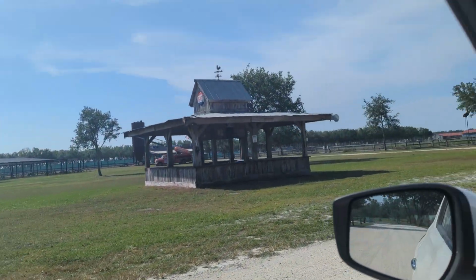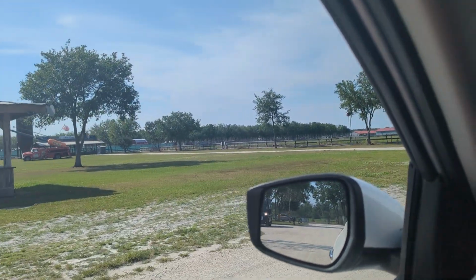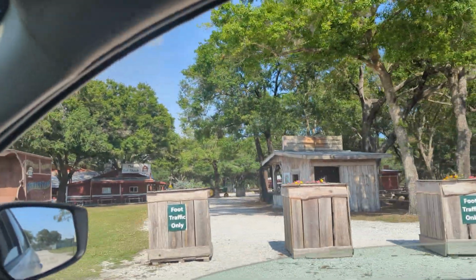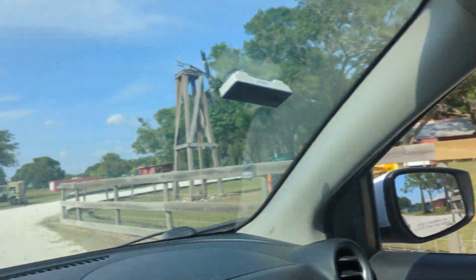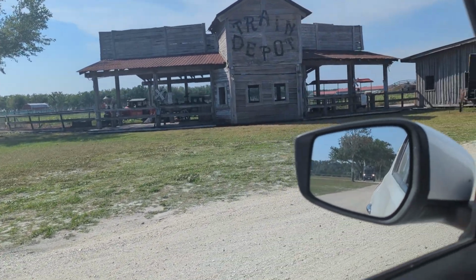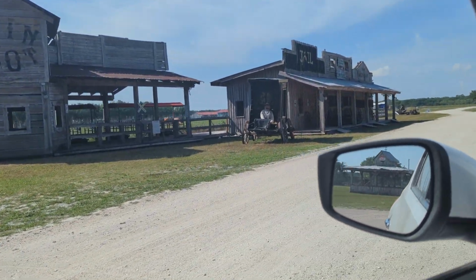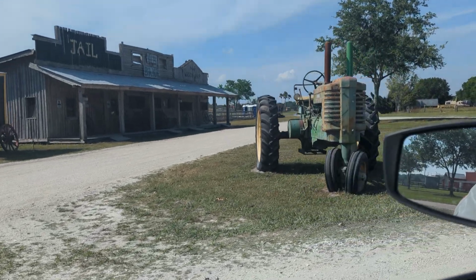A lot of this stuff is not open during the week. It's mostly like a weekend thing. So, a pumpkin cannon. And over here is like a little village. Train depot. This is where, oh, the little train that comes around where the cabins are. Right behind the cabin. And then a little jail that's cute. The bank, the wagon shop.